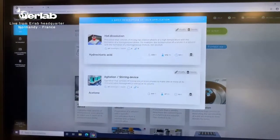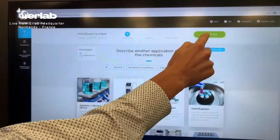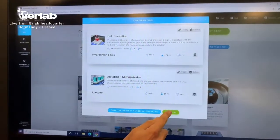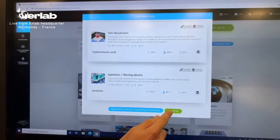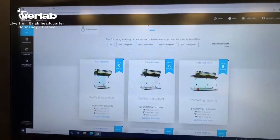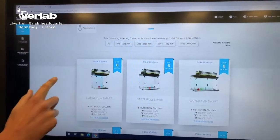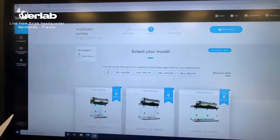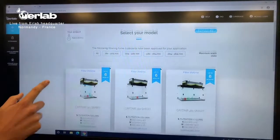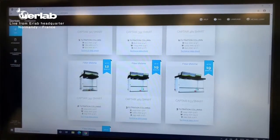Here you get an overview of the manipulations that you're going to do, and then we go to the next step. What is really useful about the e-Valiquest is that, once I confirm that we are talking about 2 manipulations in this fume hood, we get an overview of all the fume hoods that are applicable to this application. The e-Valiquest allows you not only to do a risk assessment based on the manipulations that you're going to do in your fume hood, but also gives you a view of all the different models that are available, with the expected lifetime of their carbon filters.